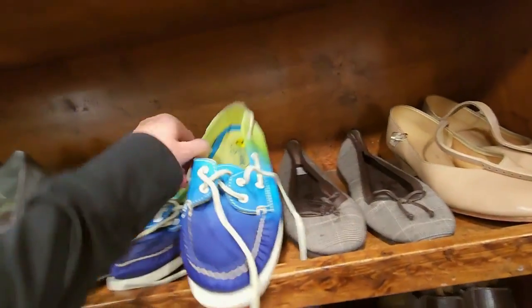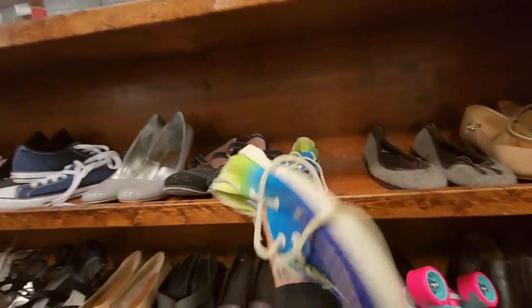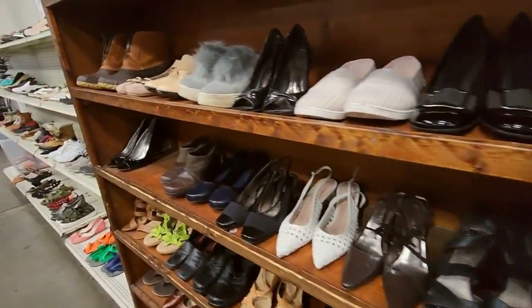And we have some roller skates. These are some Sperry topsiders. I really like the colors. Those are some groovy shoes. $4.99 a pair for that pair.